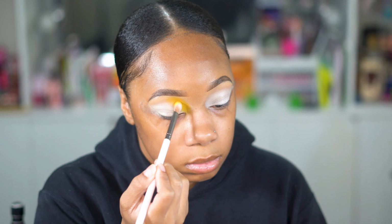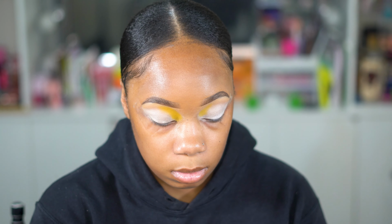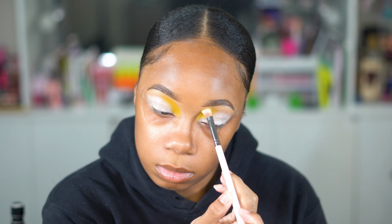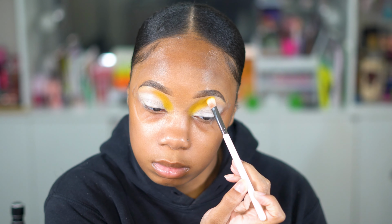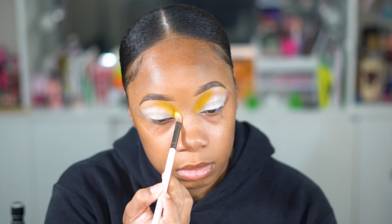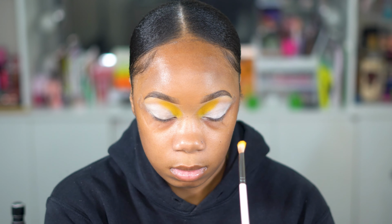Out of anything, yellows and sometimes pinks are really difficult when it comes to showing up whenever doing eyeshadow. But this is why I love Profusion Cosmetics, because they do not skimp on the pigment. The pigment always goes crazy. I've never had a palette from Profusion Cosmetics that did not deliver exactly what I wanted out of it. And this palette just gave me the vibes.